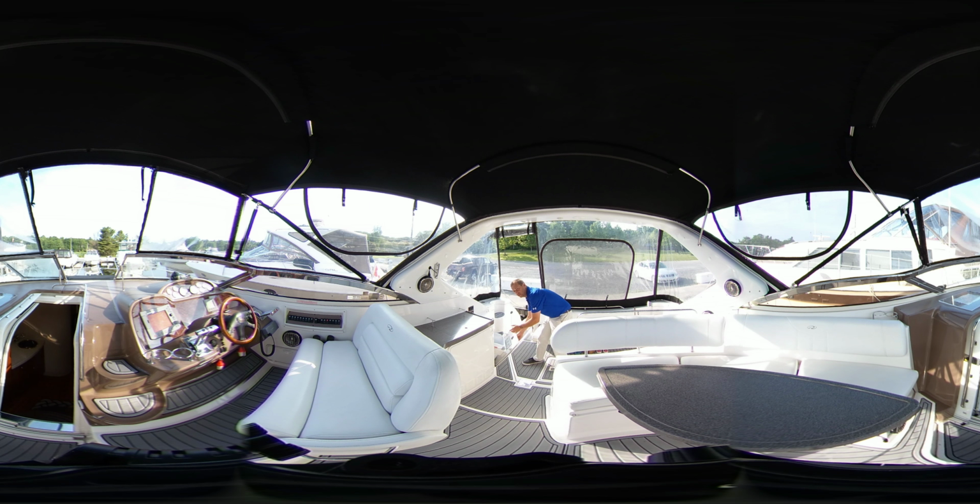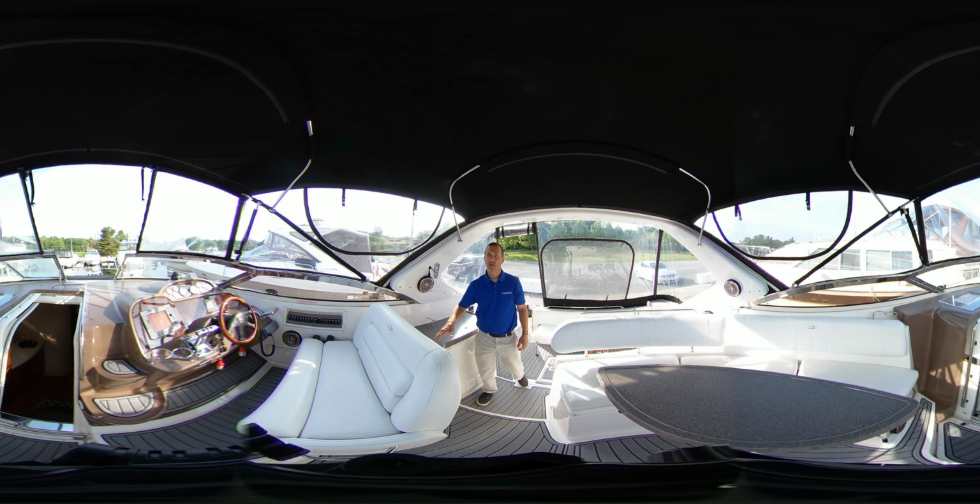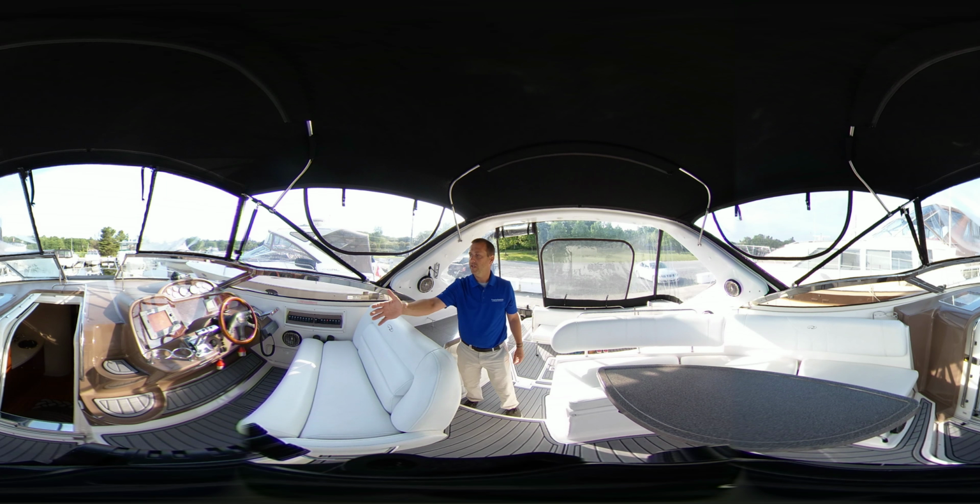And in the back, your fixed garbage can. The owners of this vessel have put in the soft custom decking in here to give the cockpit a really nice feel and a really nice look. Wet bar, and looking up at the helm, you're going to find your chart plotter and your V drives. This boat does have the generator. It is equipped with the 8.1 Horizons, so closed cooling system.